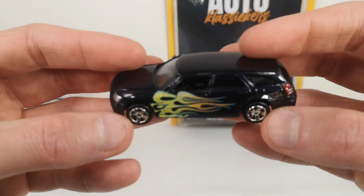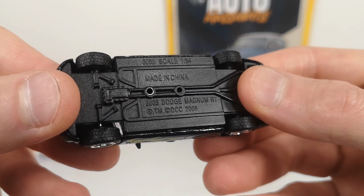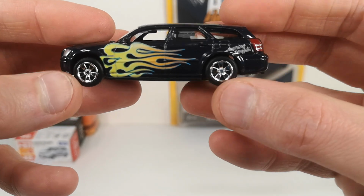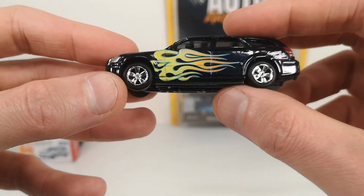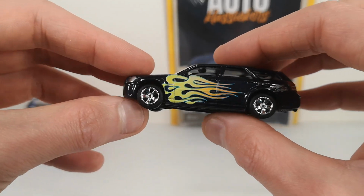This one was 2 euro. This is a Motor Max Dodge Magnum 2005, the RT version. This one has rubber tires. It's not a pullback. This was from an American Graffiti set. And I found this in a Motormax 5-pack with the other cars having plastic wheels.